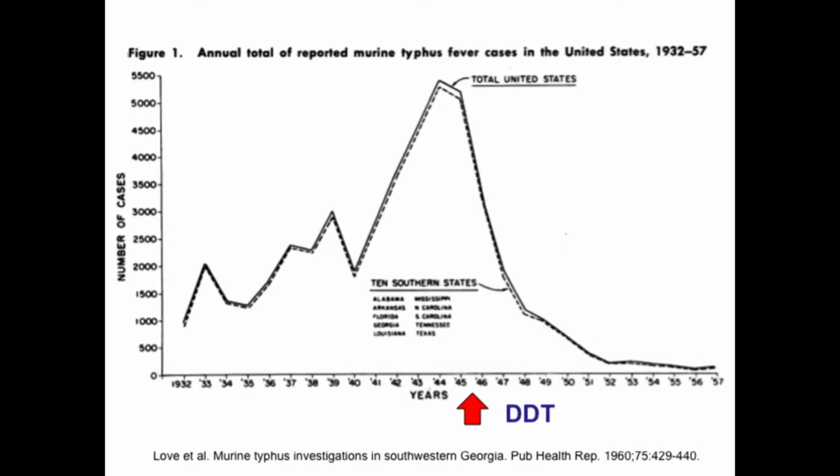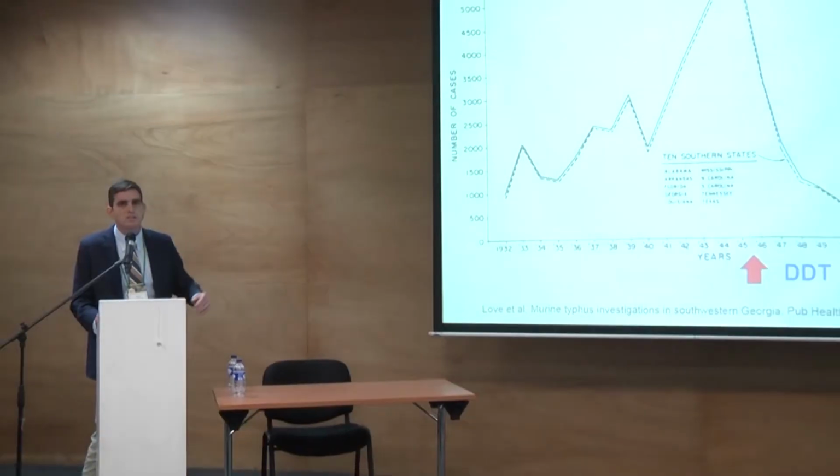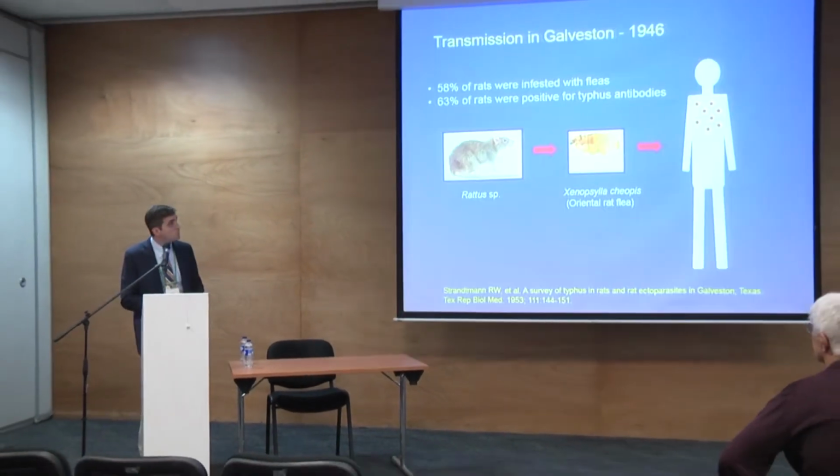We now know that DDT can be detrimental to the environment and to animals, so it's no longer used. But it was used for everything. They sold it to people to use on their homes, people would put it on their clothes. It's just amazing to think about what people were doing with this. And there were campaigns to control murine typhus in the United States using DDT specifically in areas where rats lived. And they would put the DDT on the rat runs.